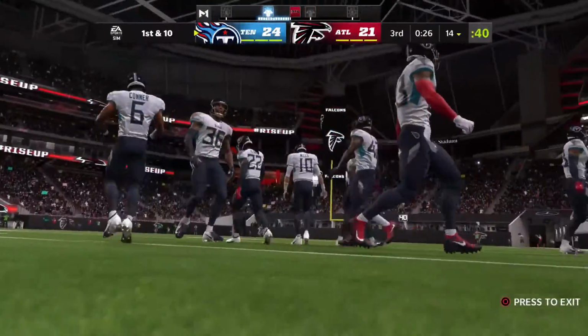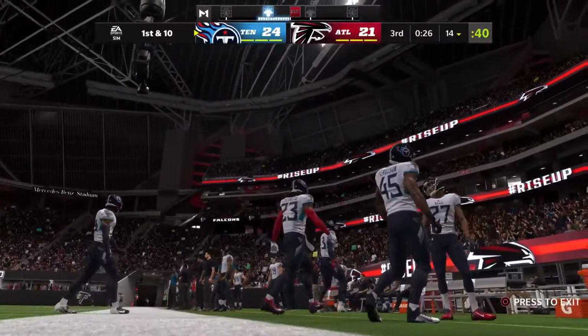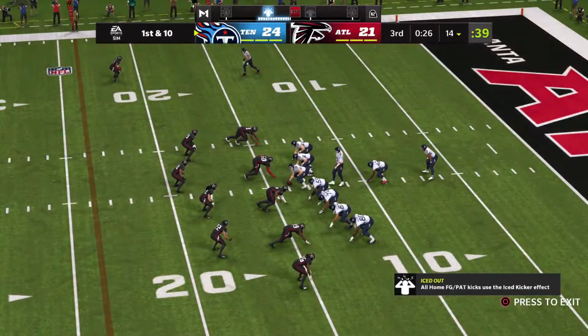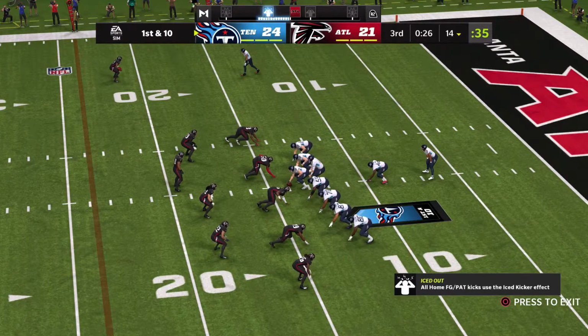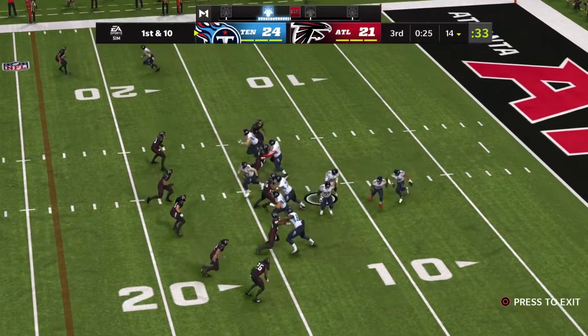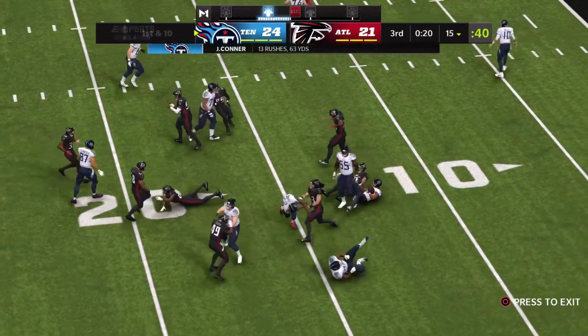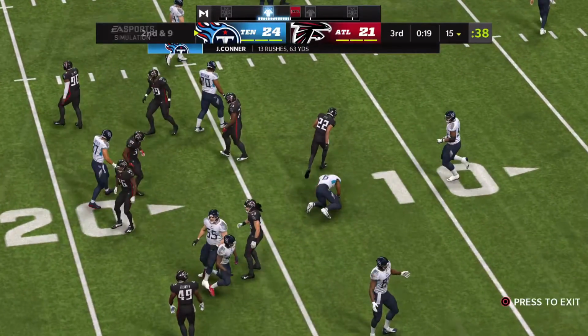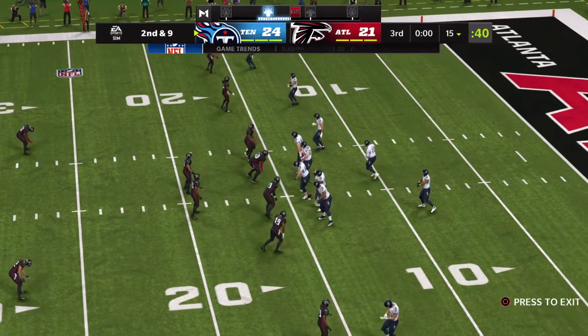Here's Tennessee ready to begin this drive offensively. The crowd may be losing just a little bit of the edge after back-to-back punts. They want some big plays. They want to see some offense. They want to see somebody break away, whether it's through the air or on the ground. Now it'll be interesting to see where the patience is on both sides. Each head coach, can you hang in there and not try and force something that can put your team in some jeopardy?